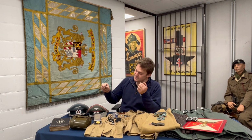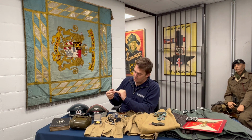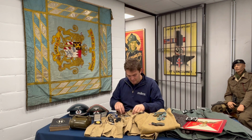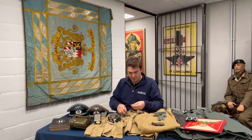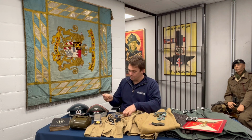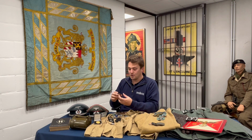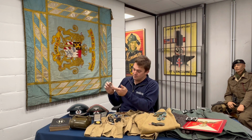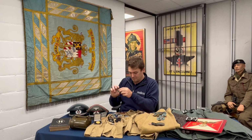Here's a nice NSDAP membership badge. Unfortunately, it's missing the pin, but also nicely marked on the back, RZM M1 127. More tinies. Some musician, I don't know what this is. But here is a nice coastal artillery navy badge. Missing the pin, but maker marked by Junker, Berlin.